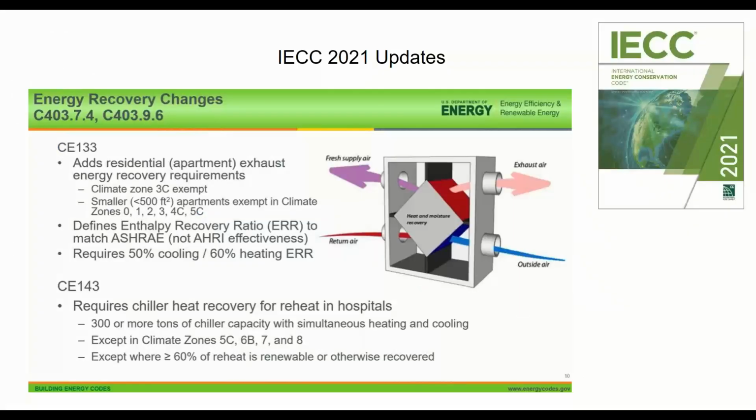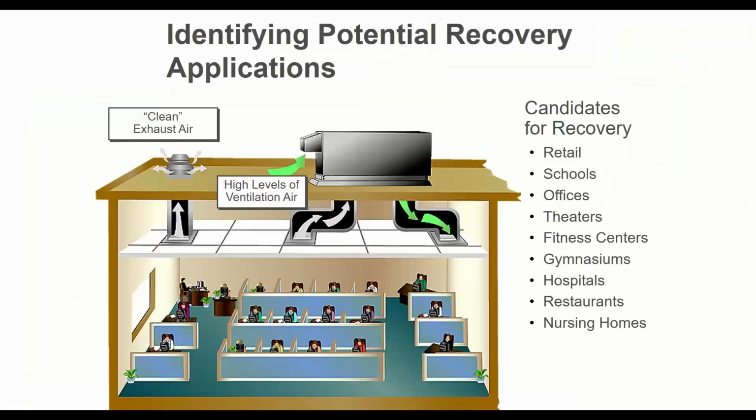So as mentioned, Chicago did pull the trigger on the new code, and it does remove the exemption for those apartments, like we had just discussed a minute ago. And it bumps it up to 60% recovery instead of 50% recovery.